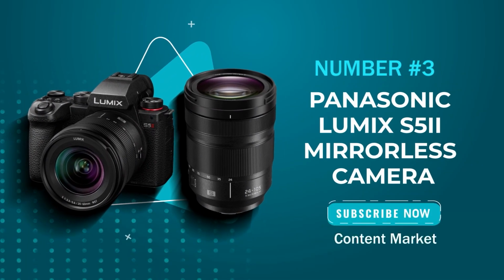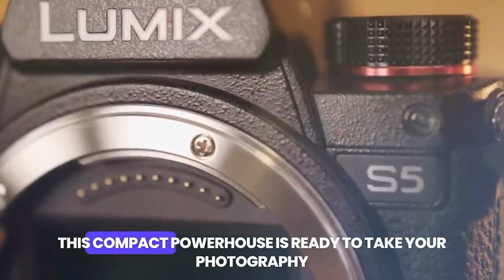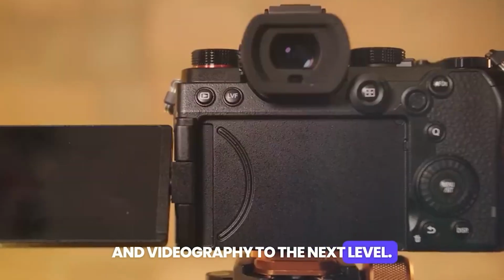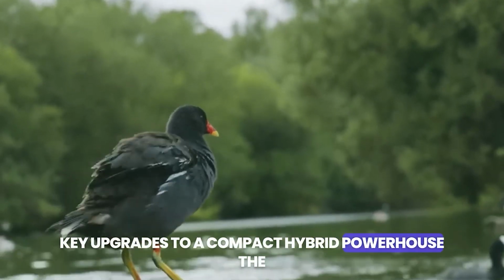The Panasonic LUMIX S5 II. Packed with upgrades and features, this compact powerhouse is ready to take your photography and videography to the next level. Let's get started. Key upgrades to a compact hybrid powerhouse.